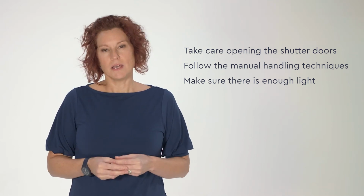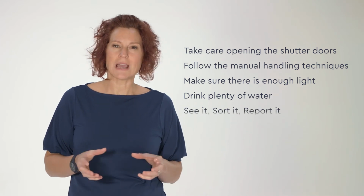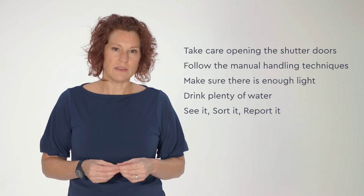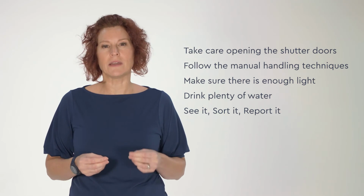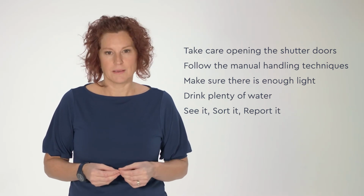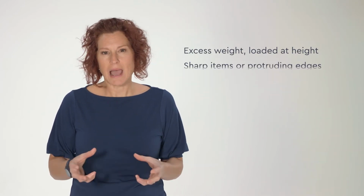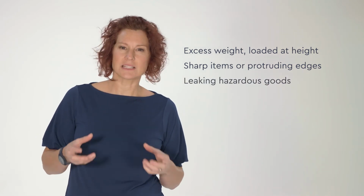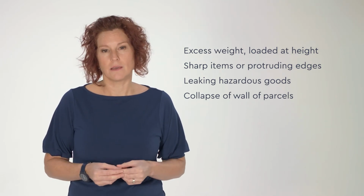It's physical work, so drink plenty of water to avoid becoming dehydrated. And don't try to do more than you can safely manage. If it feels unsafe, it probably is. Always report it to make sure you and your colleague go home safe. Unsafe loads are items of excess weight loaded at height, sharp items or protruding edges or points, leaking hazardous goods or a collapse or avalanche of the wall of parcels.